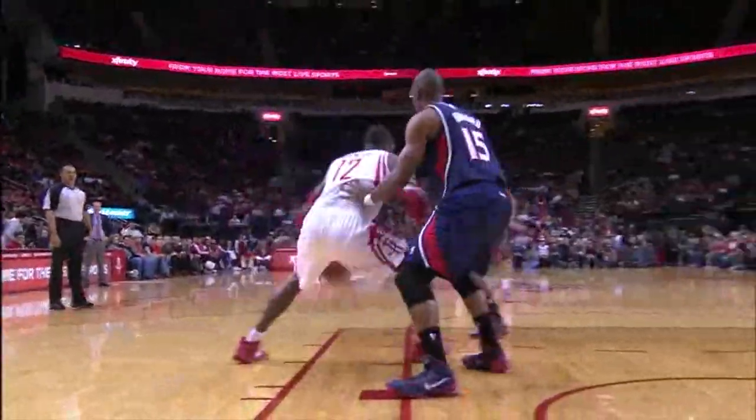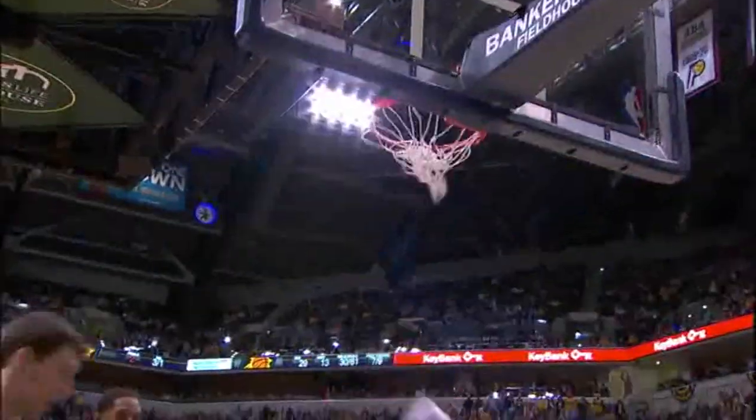Dwight Howard. Size, athleticism, a three-time Defensive Player of the Year winner. One of the best pick-and-roll players who boasts playmaking ability and can score. Roy Hibbert. 7'2". Extremely tough to move out of the paint, can't keep him off the boards, and he has an effective hook shot and shoots jumpers over defenders. He ranks third in blocks per game in the league.